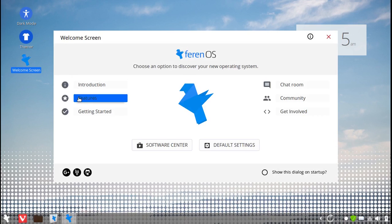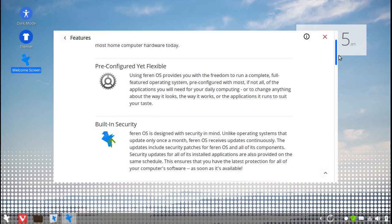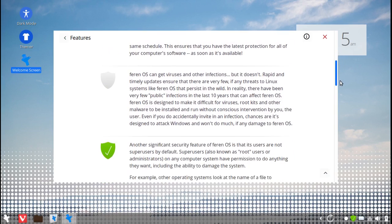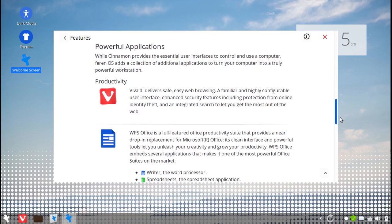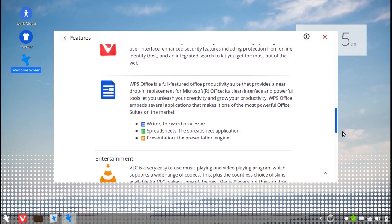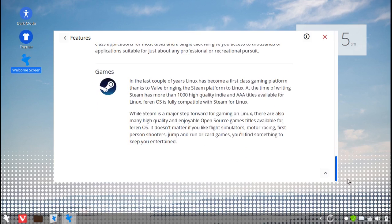Features. We would love to see the features. It's like a fork of Apache. So, pre-configured, built-in security. Just keep your computer up to date. As you can see, the updates, as I'm fully up to date, I got a nice green mark here. It's an antivirus, just an update reminder. It's got the internet browser Vivaldi, with a very cool choice, WPS Office, and many others. Steam pre-installed.